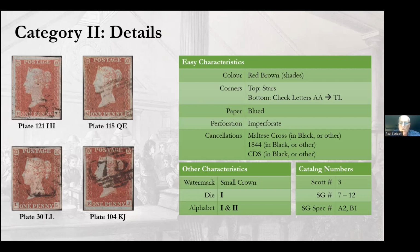For the first 3 years, they were canceled with the Maltese Cross. And then in 1844, the provincial and the London cancellations were brought in. Like the penny black, small crown watermark, die 1. Alphabet 1 was used for the first 131 plates, and then they switched to alphabet 2. And again, catalog numbers in the lower right.